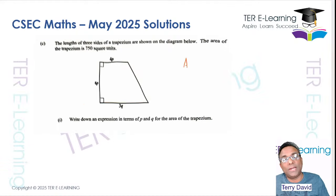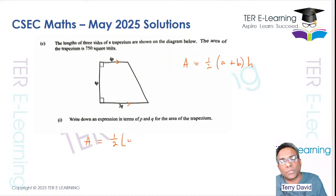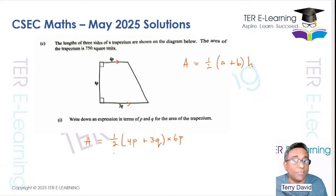Now the thing is, the area of a trapezium is given by a half multiplied by the sum of the parallel sides multiplied by the height of the trapezium. So they want you to write down an expression for the area. So area is equal to a half the sum of the parallel sides. Now the sides they're talking about here will be this side and this side. So this will be 4p plus 3q, and you're multiplying that by 6p. That's your expression for the area of the trapezium.